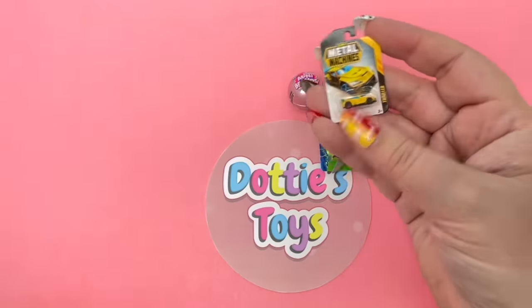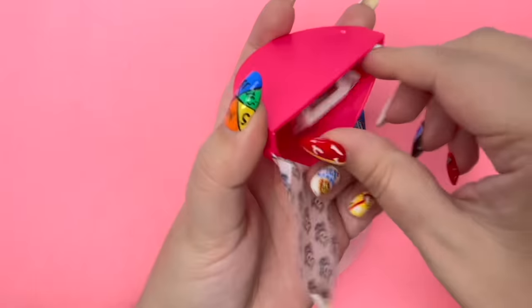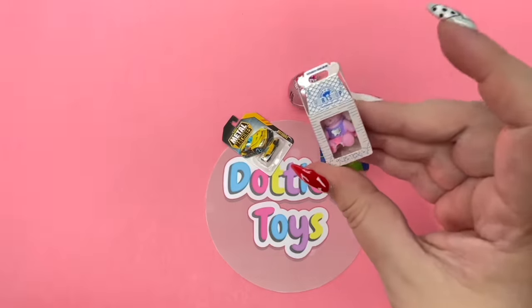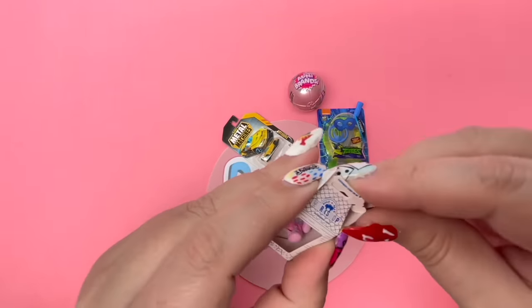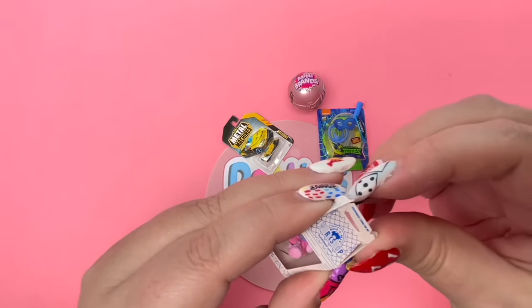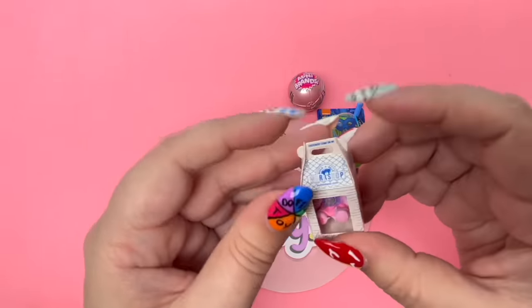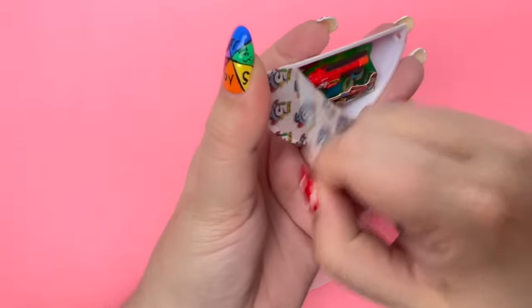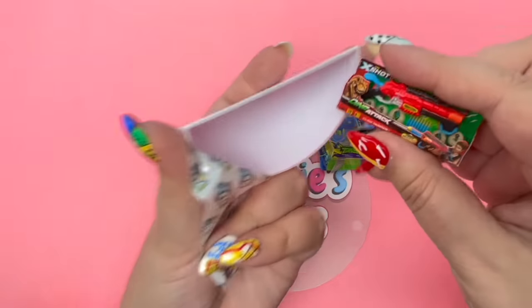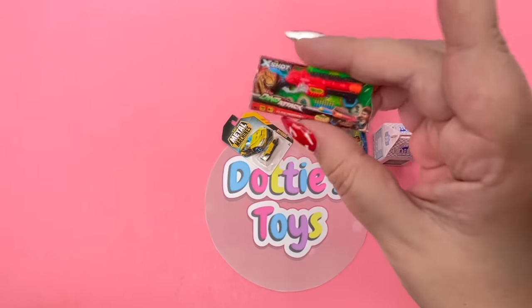Ooh, we have the metal machines. All right, so we have one of the little Build-A-Bears. So it looks like the factory forgot to close our little Build-A-Bears. So let's go ahead and close it. Perfect. And here is our very last slide. We have the X-Shot Little Dino and Deck. Oh, this looks like so much fun.